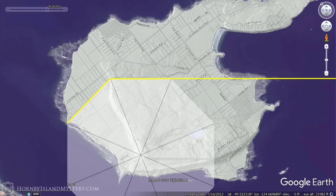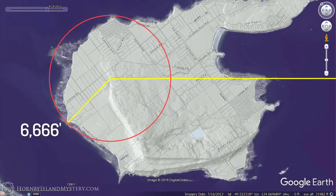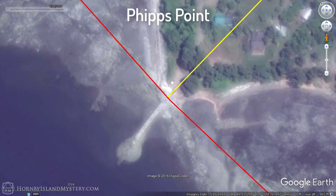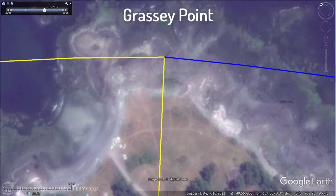Besides Phipps Point being at this precise octagonal angle to Machu Picchu and island topography, we can see that a 6,666-foot circle drawn on our triple point runs exactly through the high tide mark of Phipps. Based on this geometry laid out by first principles, we can sweep out a golden ratio angle and find that Grassy Point, another most significant human geography spot on the island, also fits the same geometry.